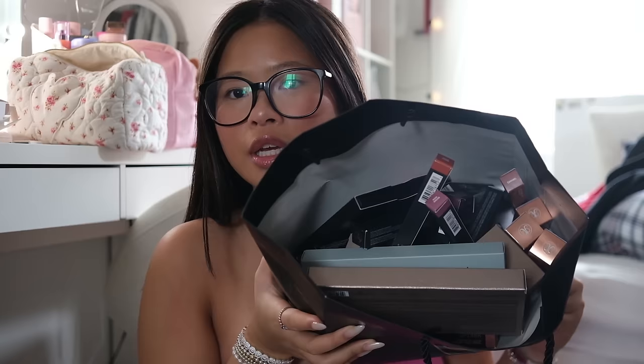First bag, we're gonna go through this Anastasia. Really huge bag they sent me, which is so insane. Obviously, I don't need all of this, so let's get into organizing.